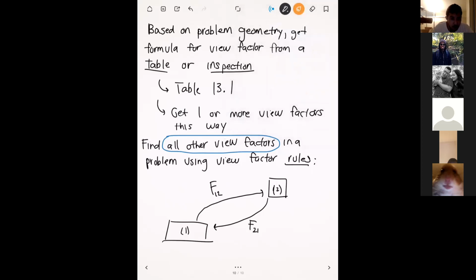Let me give you one other situation here which might be interesting. Let me introduce this by asking the question: is it possible for a surface to radiate to itself? Is it possible for surface 1 to radiate, and have that come right back to that surface? If we wanted to find that view factor, we define that to be F11. F11 here would be the amount of radiation that surface 1 gives off that just gets absorbed right back into it. Then we can do the same thing for surface 2. Any radiation that surface 2 emits that comes right back to it and gets reabsorbed, we'll call that F22.